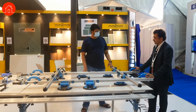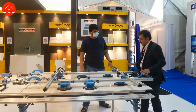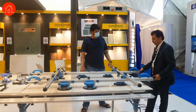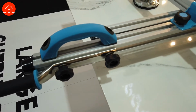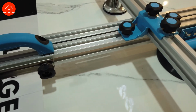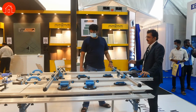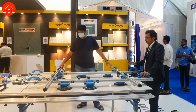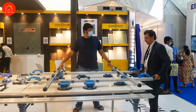Once you fix this, these are very strong vacuums. A person can lift the tile very easily. So this leaves very little pressure on somebody's back. With this particular system, if you have a large format up to 11 feet or so, about 4 people can lift the tile. And if you have a smaller one, only 2 people can lift the tile very easily.